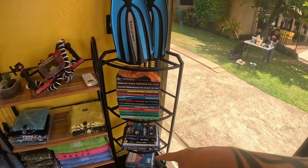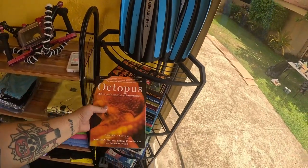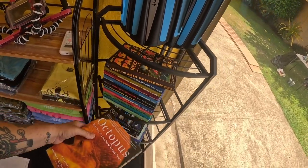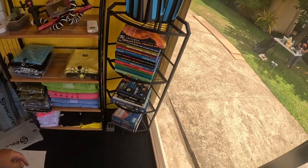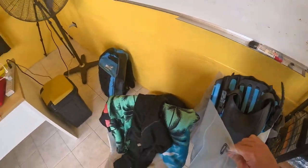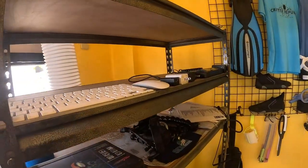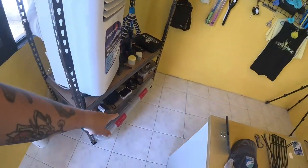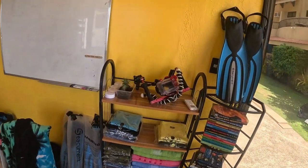Just on display. I brought a little bit of my library here. You know, it's just octopus species, reef guides. I mean, everything you can think of. I just brought some that I had here. Oh, here's a bunch more fins. I just gotta put them up here. They're not rental ones, these are the for sale ones. I guess I'll put them up there, or maybe down there. I got a bunch of extras. Let's see what we do.